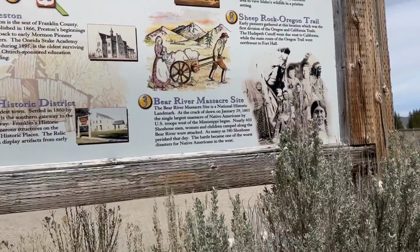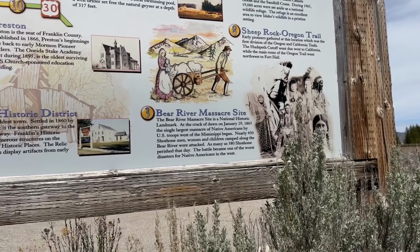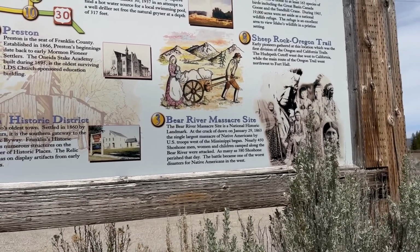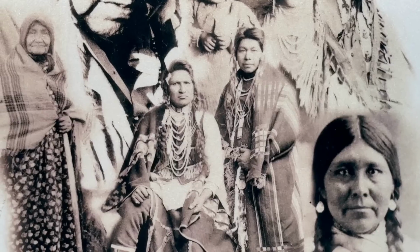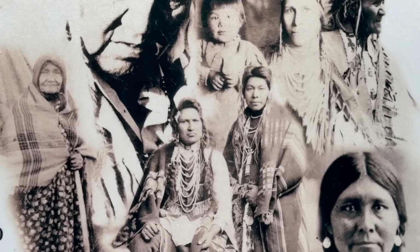At the crack of dawn on January 29, 1863, the single largest massacre of Native Americans by U.S. troops west of the Mississippi began. Nearly 450 Shoshone men, women, and children were camped along the river that day, and out of them, about 380 perished. That battle ended up being one of the worst disasters for Native Americans in the West.